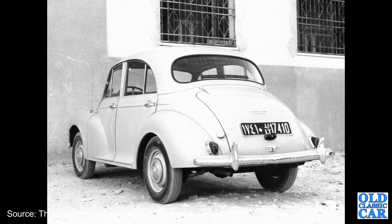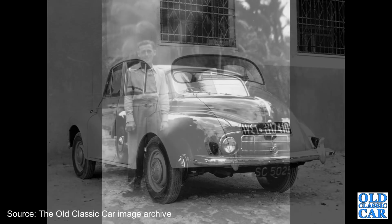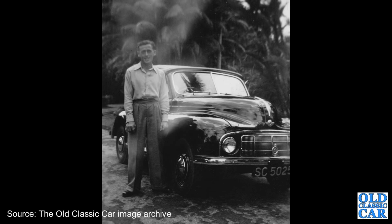This photo, like many of these, is in the image archive section on the main Old Classic Car website, as is this photo of a very early Morris Minor MM Tourer. Great little car, this one. Does anyone recognise where that registration is from? Possibly Sri Lanka. But if you know any details, please pop a note in the comments. Same with all these photos. If you can shed light on any of the cars shown, that would be great.